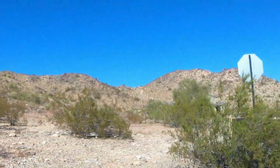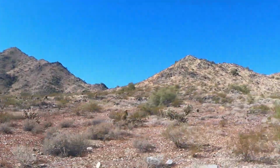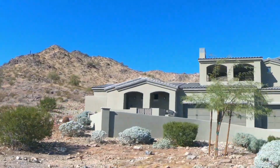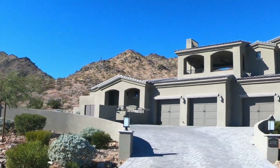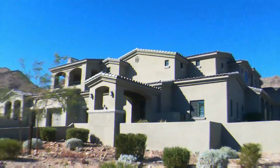So when we turn this corner right here, we're going to view a few custom builds here in Verrado. These are mansions. These are huge. So here's one right here, I feel like a tour guide. I said, here's one right here to our left. But this is beautiful. Right on the mountain, like look at that.